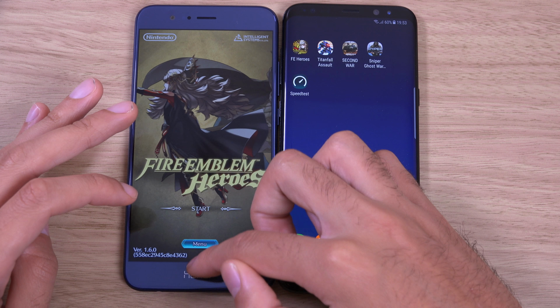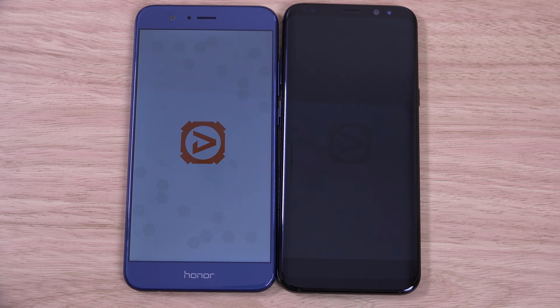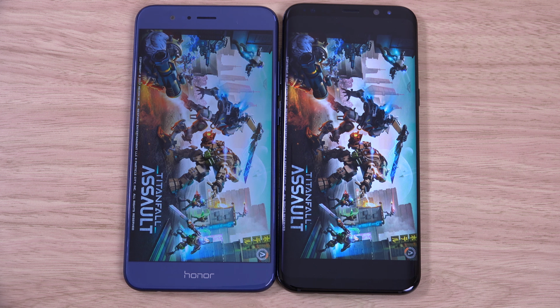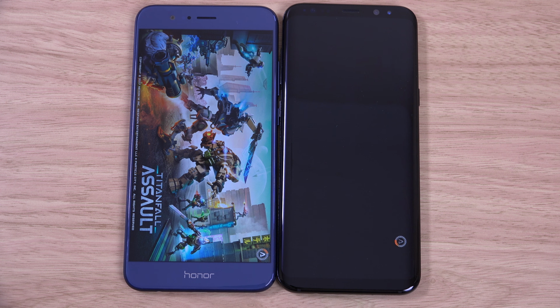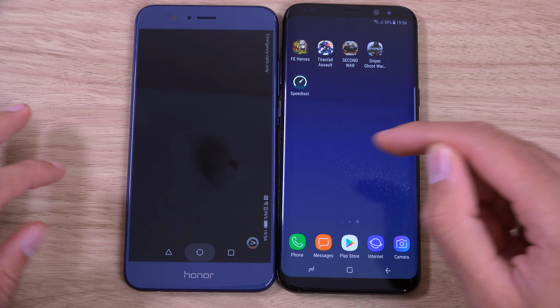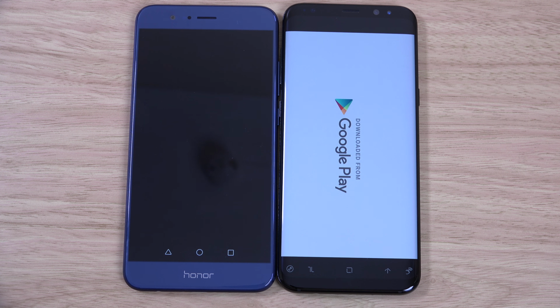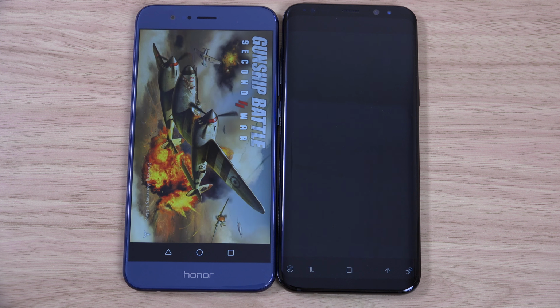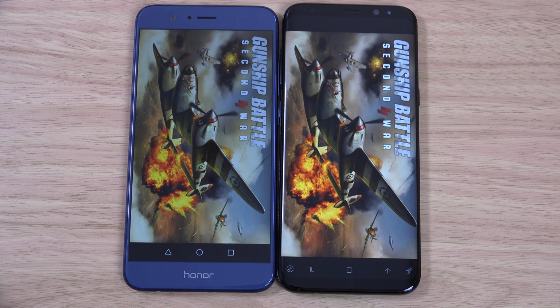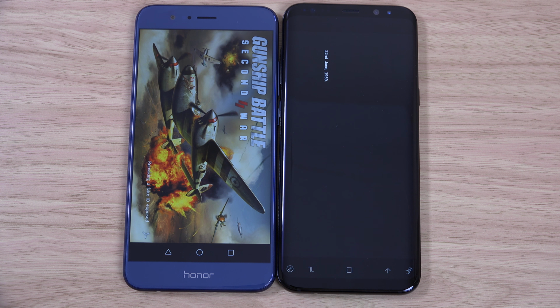So again, S8 Plus here. So we do get the Exynos S8 Plus here in Europe, and you can see, I think for the games this is where you're going to see the most difference. Every single one seems to be opening faster on the right here. Except for this one. Or maybe yes, this one as well.